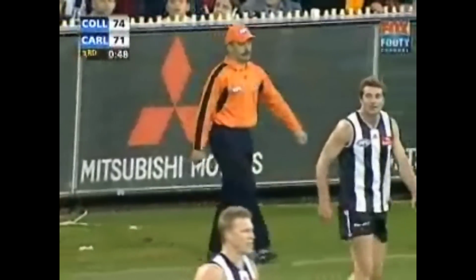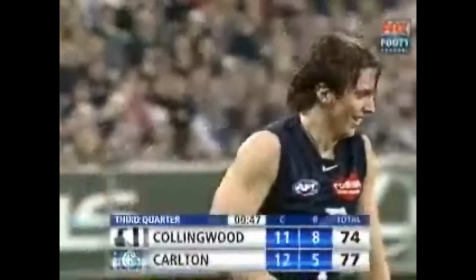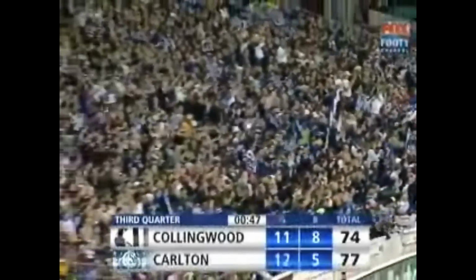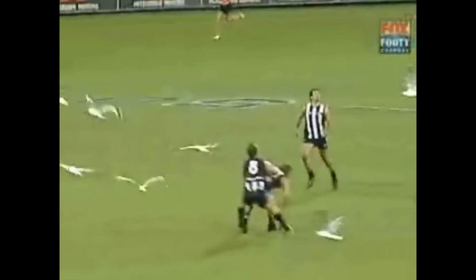Got it from Houlihan. Blues in front. What a clever kick. What a clever kick by Houlihan. Low percentage, boxed in on the boundary line, has to kick it end over end. He knows he hasn't got the pinpoint accuracy under that pressure to make a pass through the air, rolls it onto him, and a clever kick off one step.